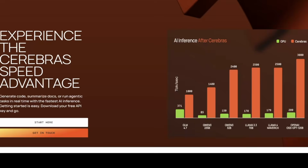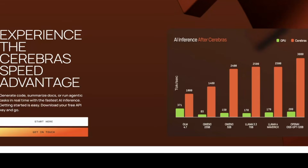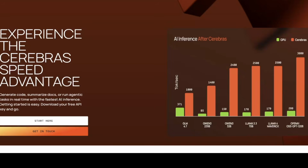If you have not heard of Cerebras, it's a super fast inferencing platform similar to Groq. You can see from the demonstration here, if you use Cerebras, the inference cost is very low compared to regular GPUs, and the speed is super fast, especially if you use GLM, Qwen, and OpenAI models, for example. For GLM 4.7, it's going to be 1000 tokens per second, and for Qwen3, it's going to be 1400 tokens per second, super fast. For OpenAI's GPT-OSS, it's actually 3000 tokens per second, super fast compared to other providers.